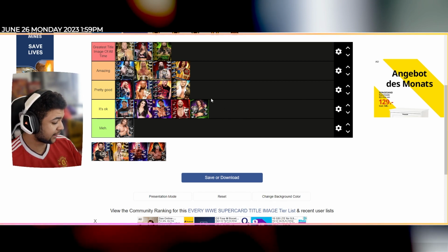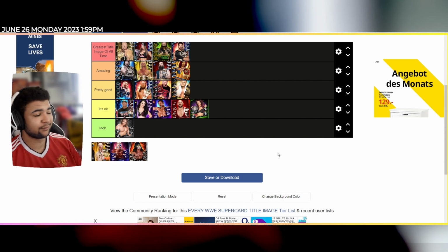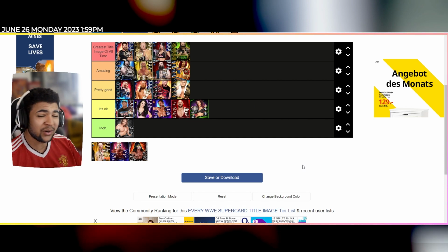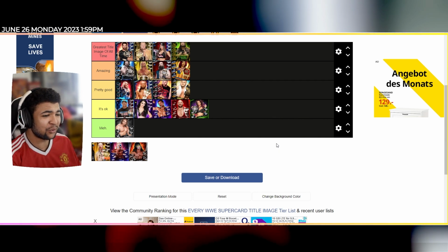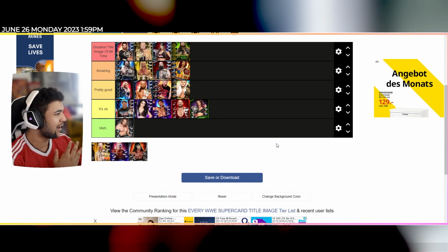Next up, again, this one is going into goated. Season 1, Road to Glory Seth Rollins. That card does not get the respect it deserves. If anything, I want to put this one in front of Brock Lesnar because it's so clean. It's such a clean image. Look how much you can see of the belt as well. The belt looks incredible on that image. It pops, it stands out. It's Seth Rollins. It's incredible.